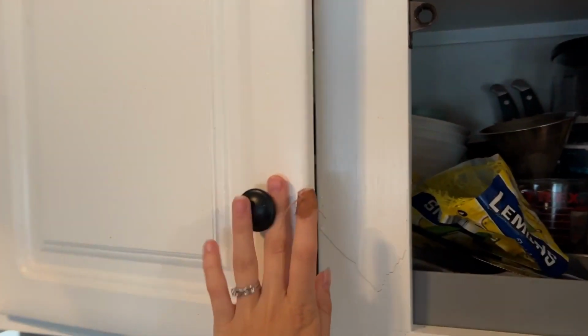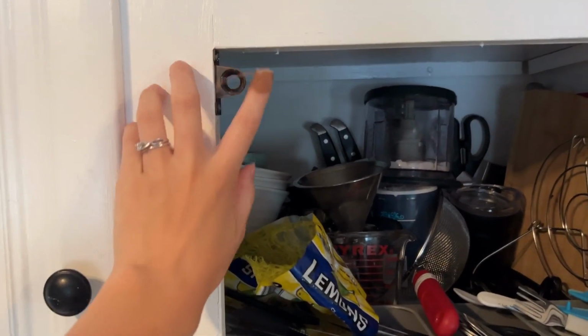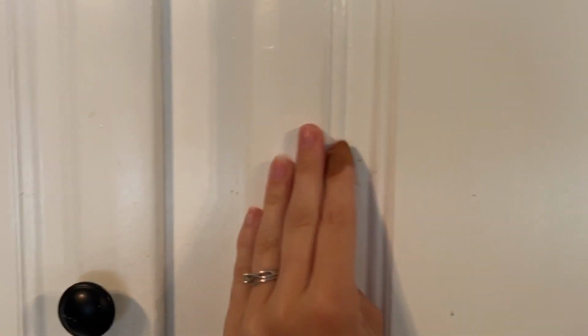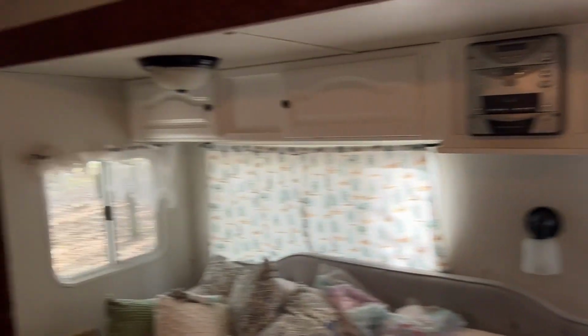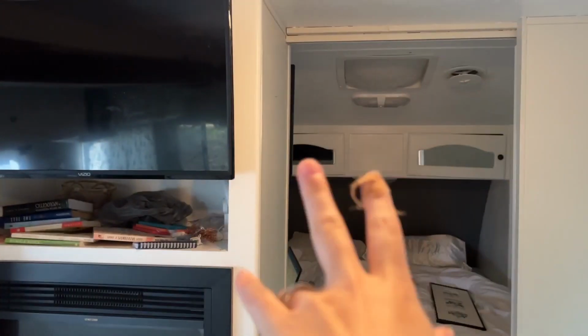So first, we make sure that all of our cabinets are very securely closed. They have these little circle pieces that they can notch into, and it makes it super firm whenever you close it. All of our cabinets up here have it, and our pantry has it, as well as our closet cupboards.